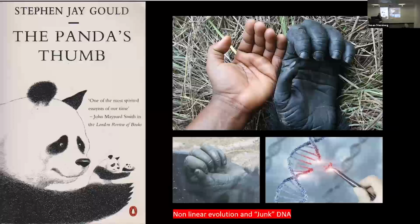I'll give you an example. If I ask you about this type of hand, what is the most evolved hand here? You want to do this, guys? Which one is the most evolved hand here? I think it's a setup question. I'm going to take the one on the right. Good one. You see why you are impressed.